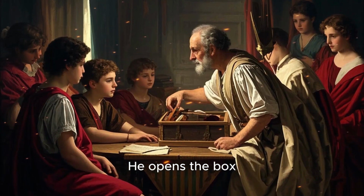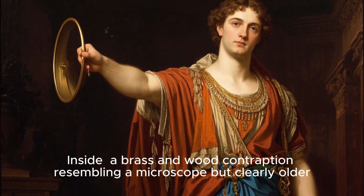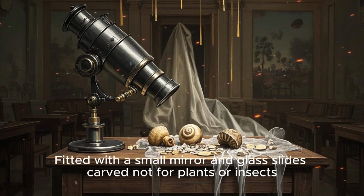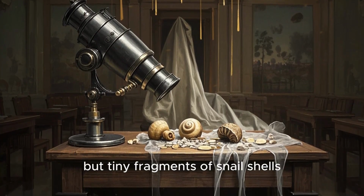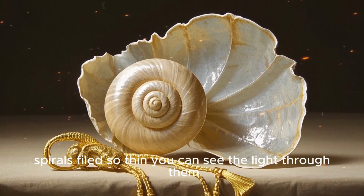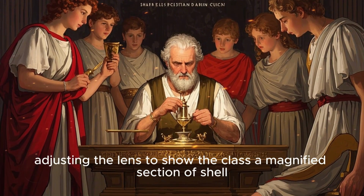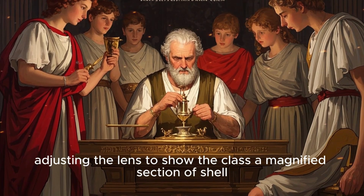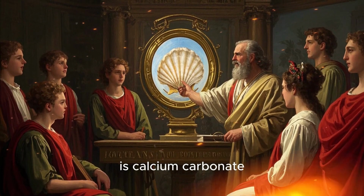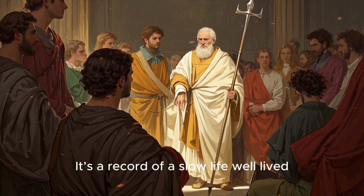He opens the box. Inside, a brass and wood contraption resembling a microscope, but clearly older, stranger, fitted with a small mirror and glass slides carved not for plants or insects, but tiny fragments of snail shells. Tinted chips, spirals filed so thin you can see the light through them. Mr. Halberd demonstrates, adjusting the lens to show the class a magnified section of shell. "This," he says, "is calcium carbonate. But it's also architecture. It's a map. It's a record of a slow life well lived."